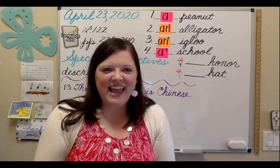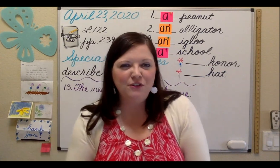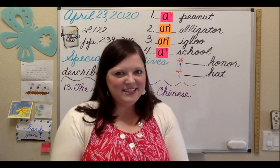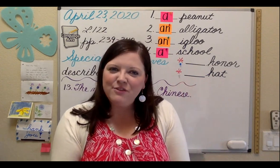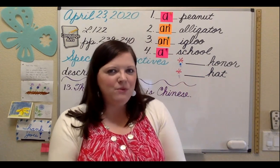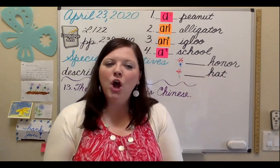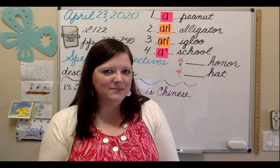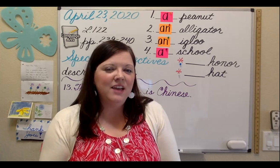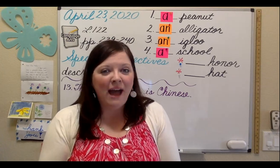You probably noticed that I had 2 extras out to the side with little stars beside those. Those are just for fun. You will have some tricky ones on the back, and that's why I included these 2 on the board. I'd like for you to decide whether an A or an should go in front of these 2 nouns. Honor, hat. Remember what we've learned. A goes in front of a consonant sound. An comes in front of a vowel sound.